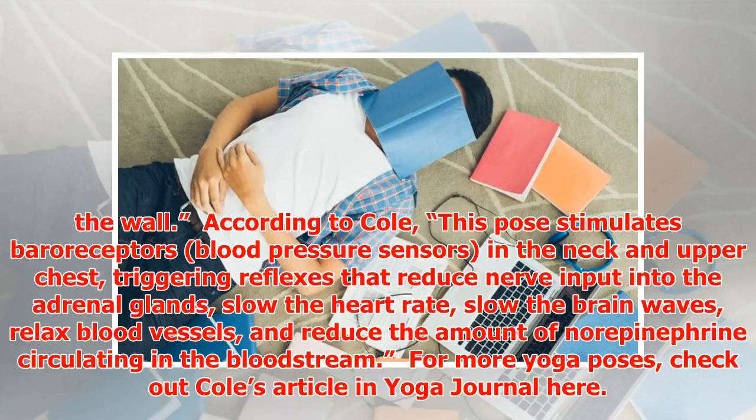According to Cole, this pose stimulates baroreceptors, blood pressure sensors, in the neck and upper chest, triggering reflexes that reduce nerve input into the adrenal glands, slow the heart rate, slow the brain waves, relax blood vessels, and reduce the amount of norepinephrine circulating in the bloodstream. For more yoga poses, check out Cole's article in Yoga Journal here.